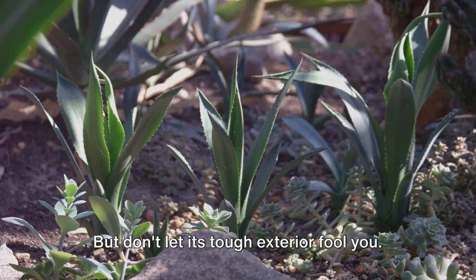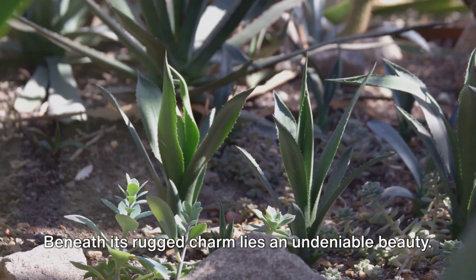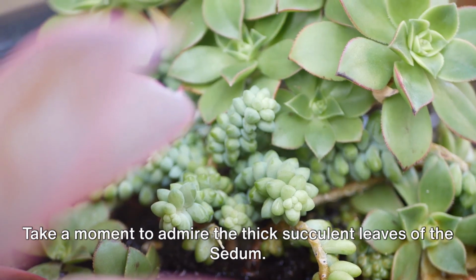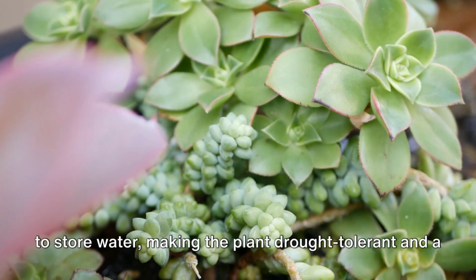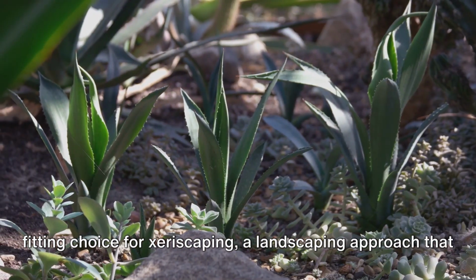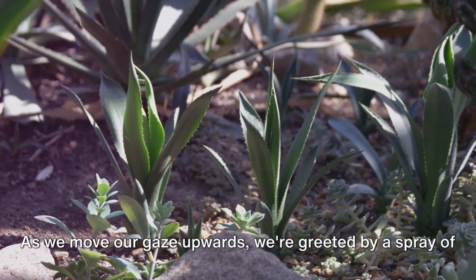But don't let its tough exterior fool you. Beneath its rugged charm lies an undeniable beauty. Take a moment to admire the thick, succulent leaves of the sedum. These leaves are not just attractive, but are also designed to store water, making the plant drought-tolerant and a fitting choice for xeriscaping, a landscaping approach that promotes water efficiency.